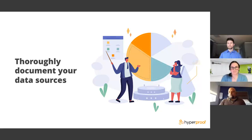So, taking that into consideration when you're documenting your data sources and saying, how am I ingesting this data and sending it back? Like, what platform is going to support the most integrations that I need out of this?